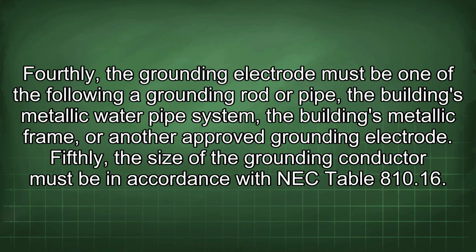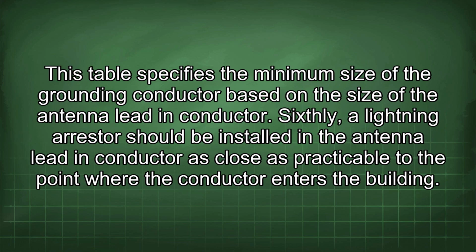Fourthly, the grounding electrode must be one of the following: a grounding rod or pipe, the building's metallic water pipe system, the building's metallic frame, or another approved grounding electrode. Fifthly, the size of the grounding conductor must be in accordance with NEC Table 810.16. This table specifies the minimum size of the grounding conductor based on the size of the antenna lead and conductor.